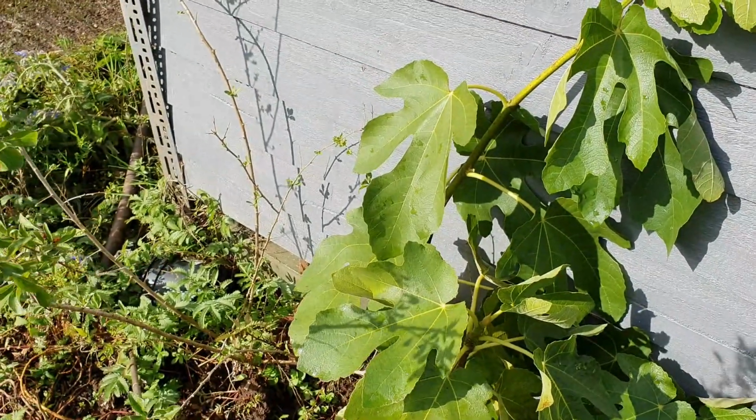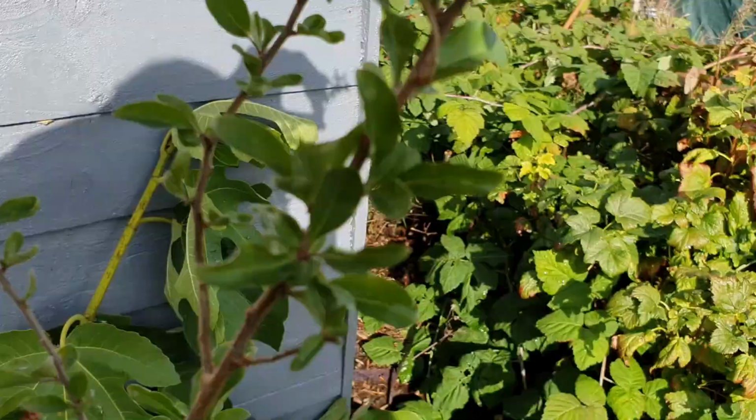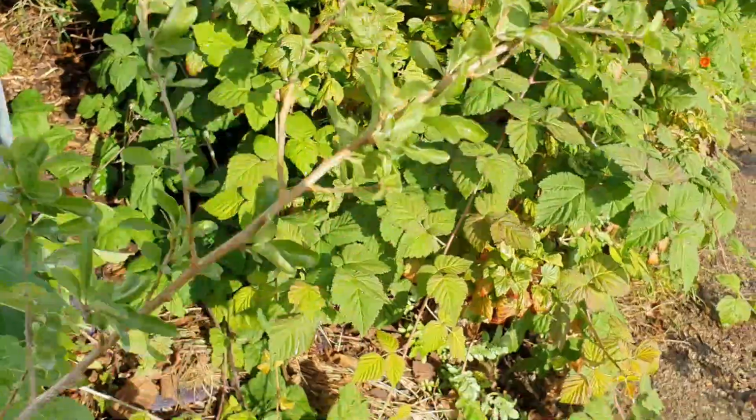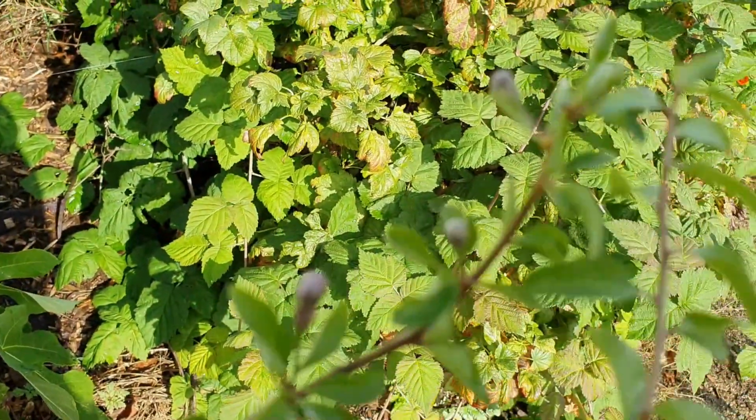Then my goji berries, if I can show you those here. They're flowering.